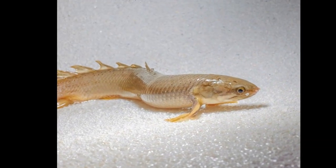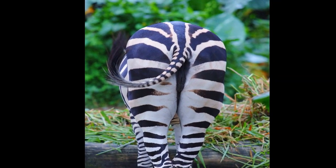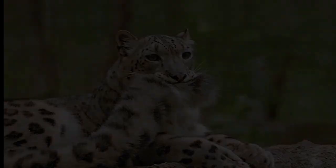Whether they belong to reptiles, insects, birds or mammals, tails serve a wide variety of purposes. Modern animals use their tails for everything from balance to communication and finding mates. A balance and movement assist.